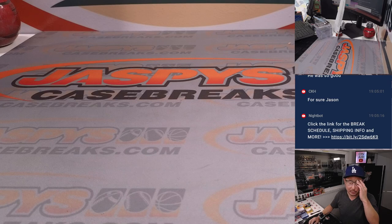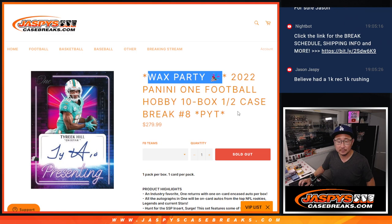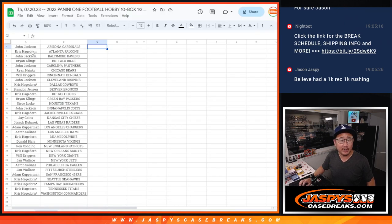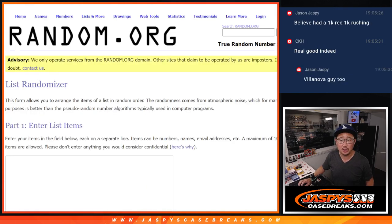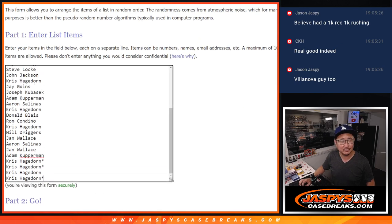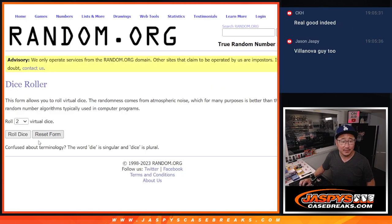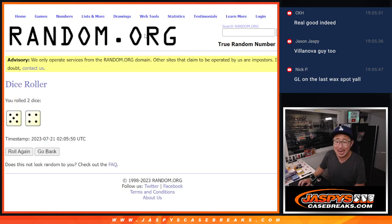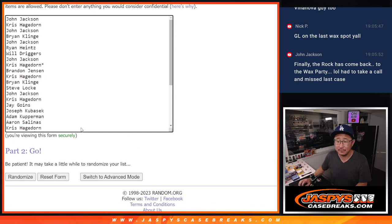Our last wax party invite being given away here. Let's flip back over here. Big thanks once again, everyone, for filling this up straight up. Let's gather everybody's names, 1 through 32. Jersey, dice, new dice, that is, an autograph. Jersey, an autograph? Losing my mind. All right, last wax party invite. Let's roll it, let's randomize it, 5 and 4, 9 times. Name on top gets it after 9, the last invite. Fingers crossed, everybody.